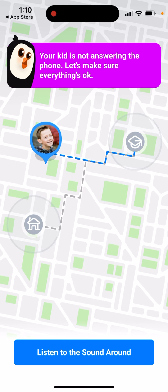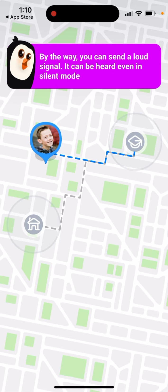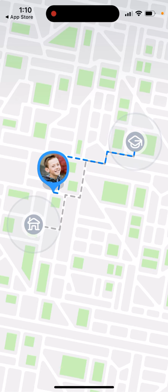And then your kid is not answering the phone. Let's make sure everything is okay. And then you can just listen to what's happening around your kid, so you can see what's going on. You can also send a loud signal, something like that.